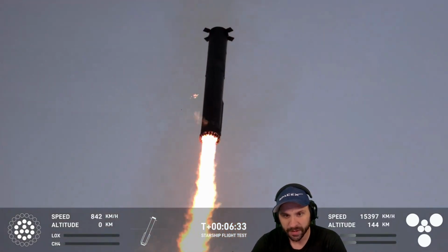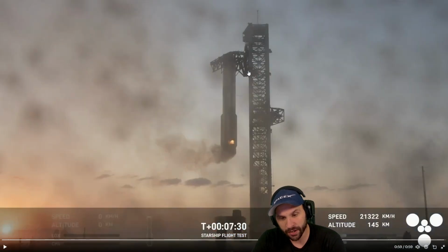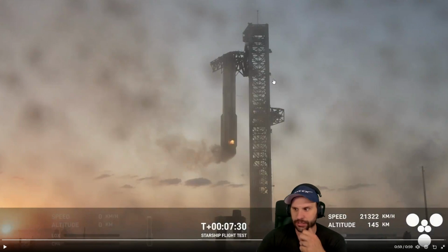Relative to the, hold up. Go to the very end. See? They're aimed to the right. It's not over the OLM exactly. It's to the right of it. Oh, that's so cool.